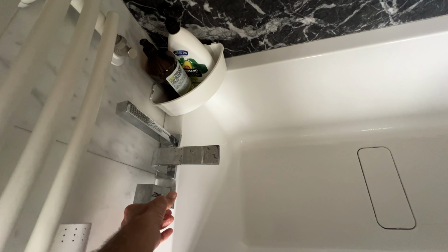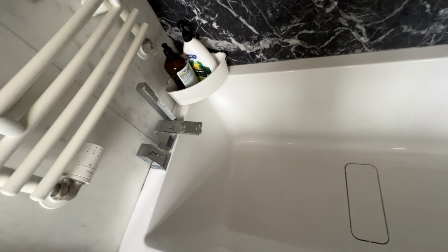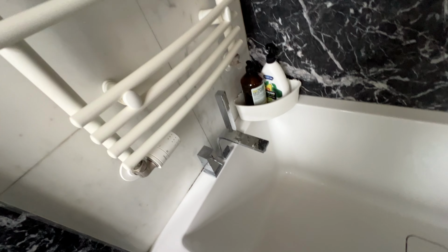Pretty cool, huh? So that'll work. You just gotta get it warm. And then you just pick her up and shampoo your hair. And bam, Bob's your uncle.